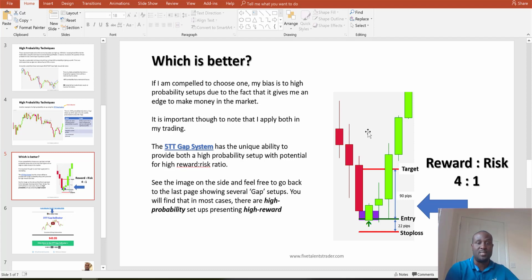However, it's important to note that I apply both. I don't ever apply just one. I apply both techniques in my trading. And you can see, for instance, on the 5TT gap system, it has this unique ability to combine both a high probability setup that we've just seen, as well as a high risk to reward ratio.